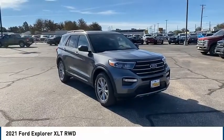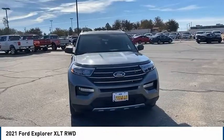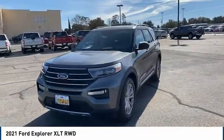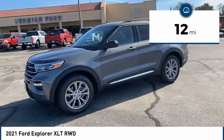Looking for the right vehicle? Check out the 2021 Ford Explorer. You've got a lot of capabilities to call on in a Ford Explorer. Don't underestimate your choices. This vehicle has less than 100 miles.